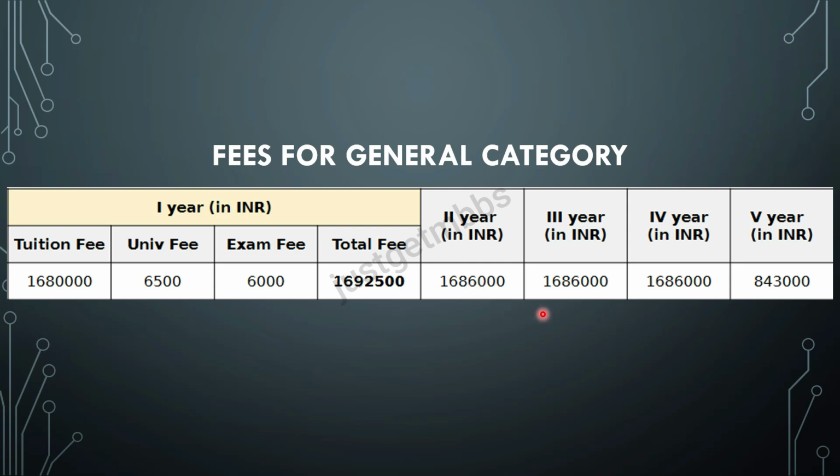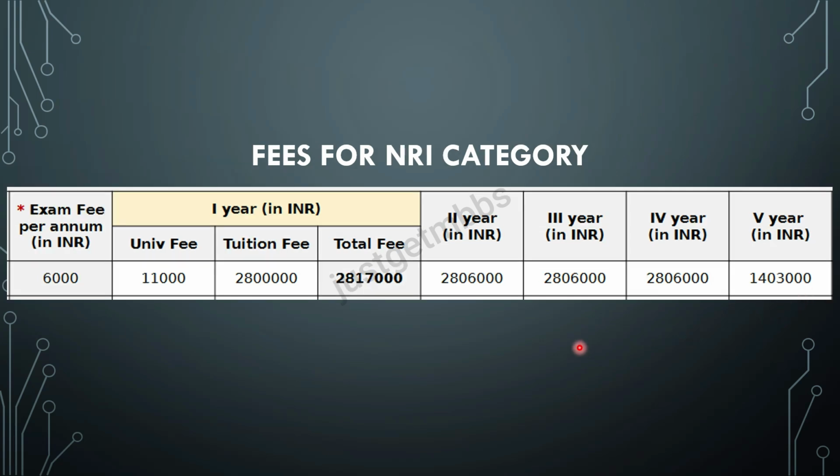And then in the second year, third year and fourth year, you will be paying 16.86 lakhs, right? 16 lakh 86,000 you need to pay second year, third year and fourth year. And the final year it will be 8 lakh 43,000, right? Okay. Now what is the fees for NRI category?